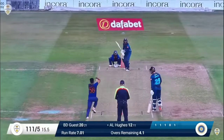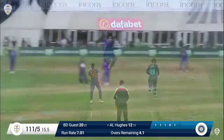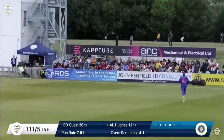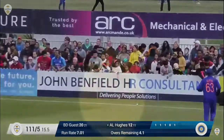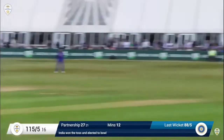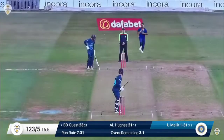Right, final ball of his spell. Bowls, and that one is lifted around the corner and down towards long leg for 4 runs by Alex Hughes. Nice shot by him. He moves on to 16, 115 for 5. You're never far away from Sweet Carolina.